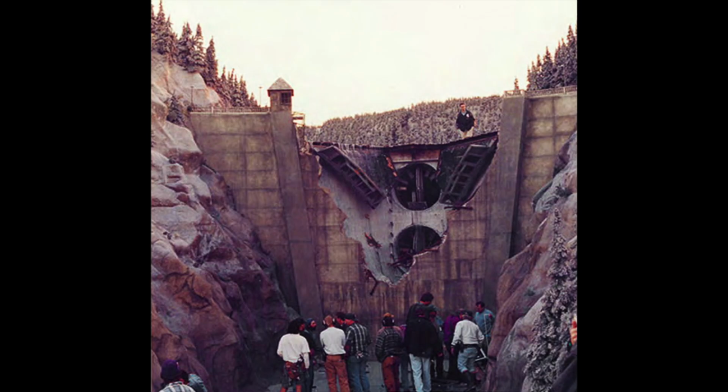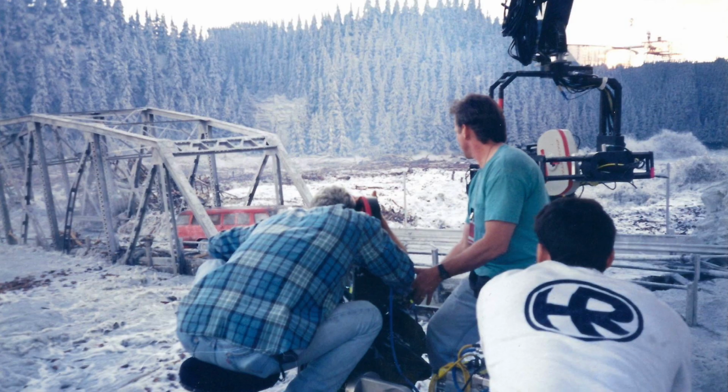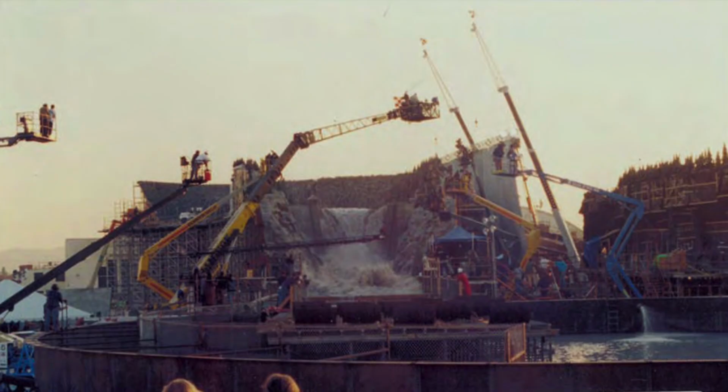They were all built together, so these hydraulic doors would open, water would go down this big chute, and they would throw debris in, and that would be, it's called Lahar, the little valley that gets flooded with the bridge. And then over on this side we go over and shoot the dam breaking, and it was pretty amazing.